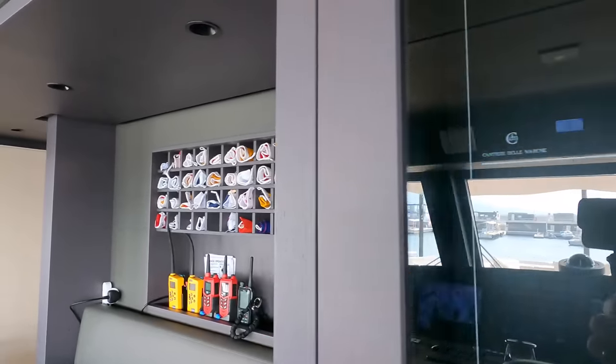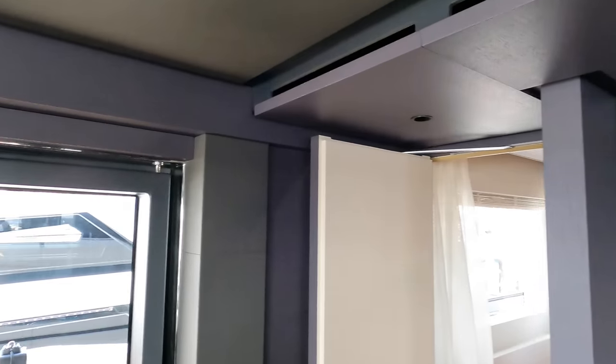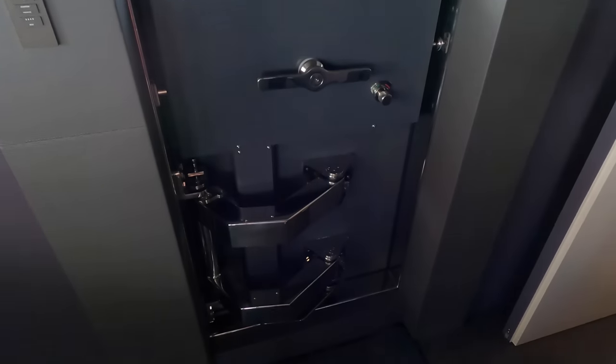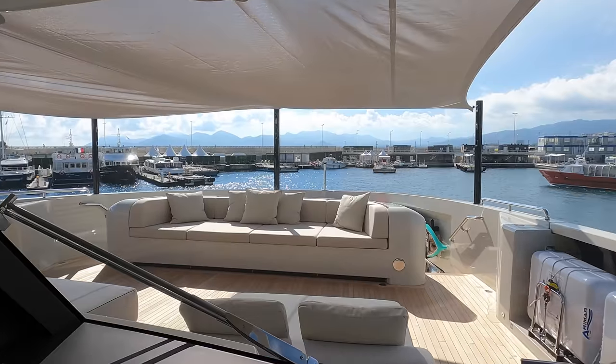And of course, you know that you're on a long-range explorer yacht when you have this much stowage for all of the courtesy flags. And check out the engineering on the pilot's house door that leads out onto the deck. There's also another door on the port side as well. I just love this seating arrangement on the foredeck.